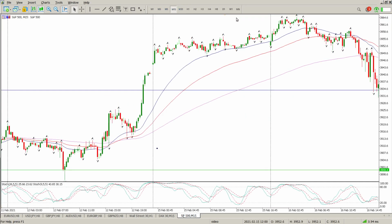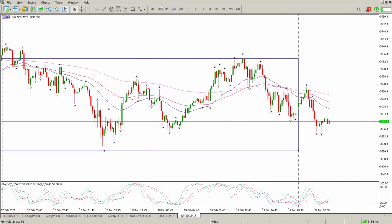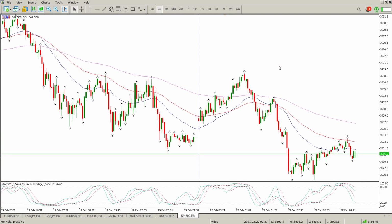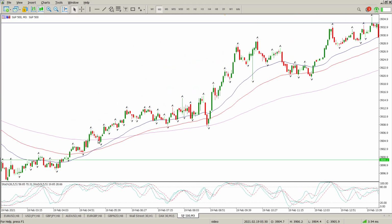So ultimately you'd be looking at something like a 15 minute or even a 5 minute and trade accordingly. In fact, if I come down to a 3 minute, which is not something that I advise, you can see the confusion here. Just take the strategy as we have it. There's our moving average crossover. There's a retest of the 155. There's another retest of the 155 with an inside bar. Nice opportunity for a long here.